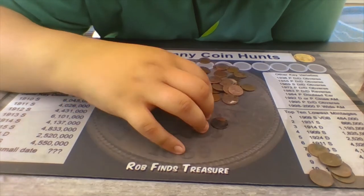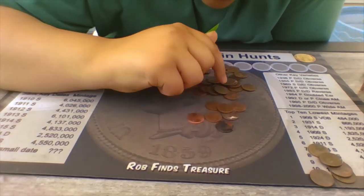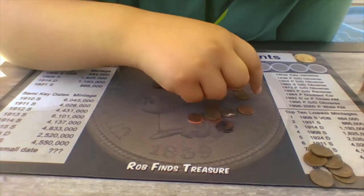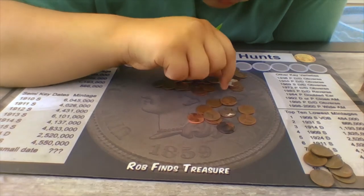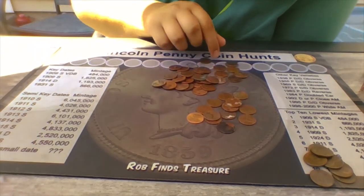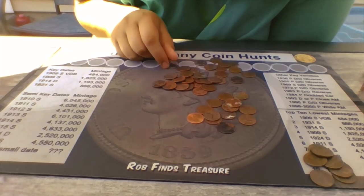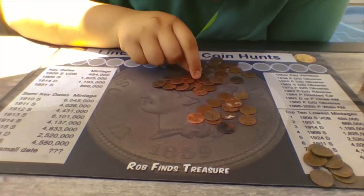Look at that one, that's an 84D. 99D, 2006D. Wow, there's a lot of messed up coins. 95D. 95D. I don't want to check. Wow, this is like a messed up coin convention over here. There's like a ton of really, really corroded and just completely messed up coins here.